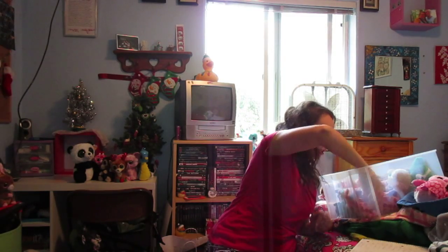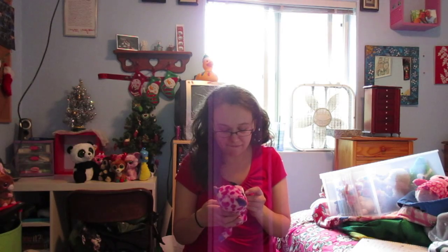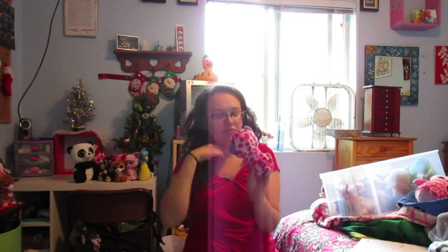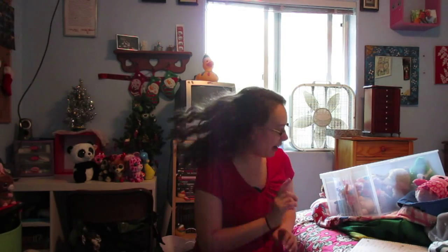Okay, then Glamour, which is right here. Sparkle eyes, birthday is May 5th. Which is really cute, and I named it Tina, and I got it at Walgreens, and it's a little leopard. It looks like a cheetah, but the spots are supposedly a leopard, so it's a leopard, I guess. I thought it was a cheetah. Don't fall.